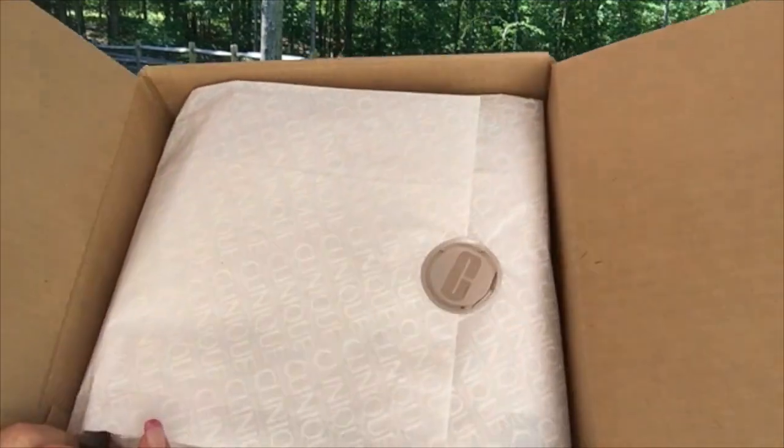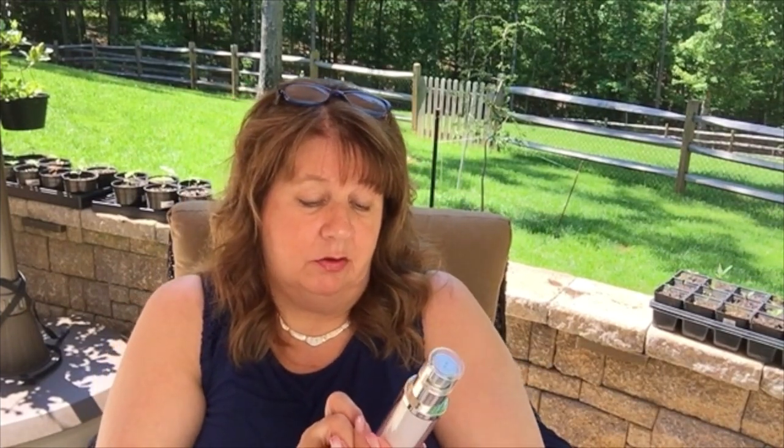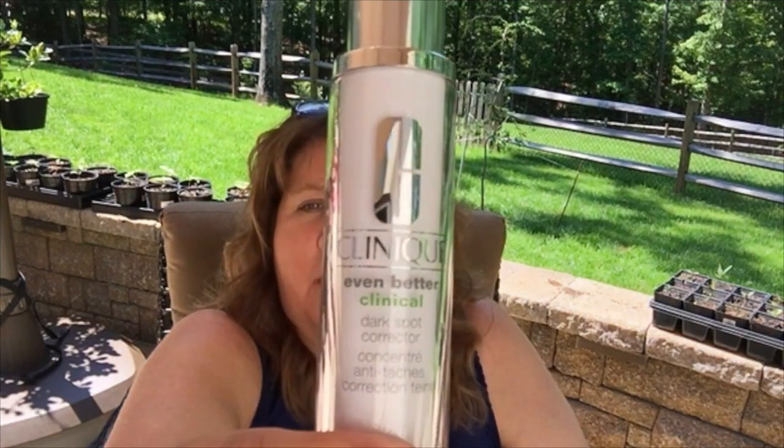Look how it's packaged. It has a little Clinique sticker on it. It was a full size container for the free gift. So here it is, Even Better Clinical Dark Spot Corrector. Everything looks so pretty, and their signature green box. All right, so there was that. So that was free.